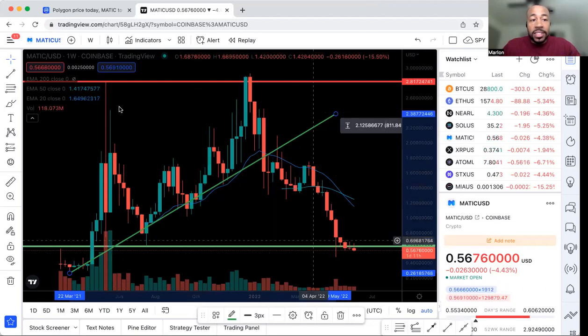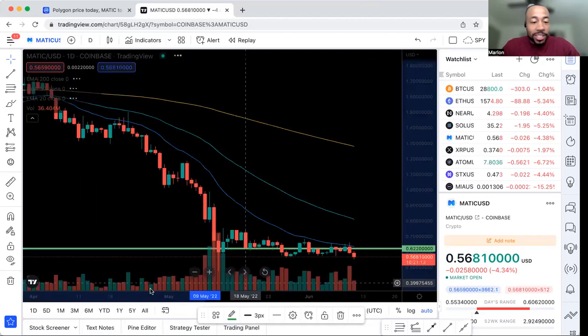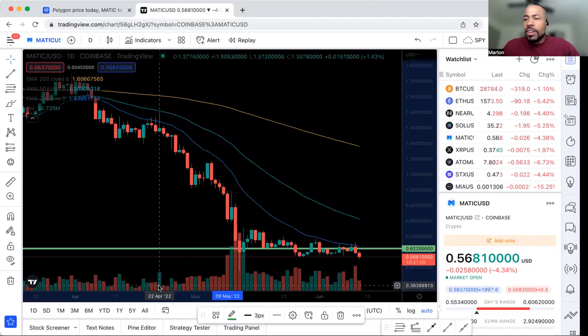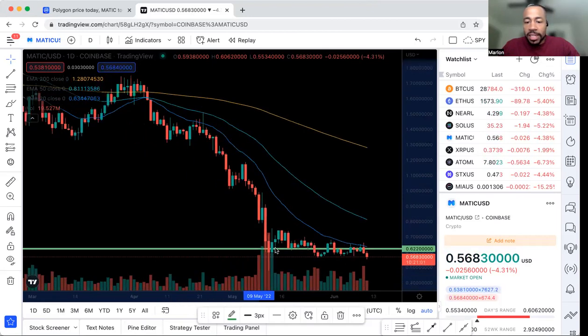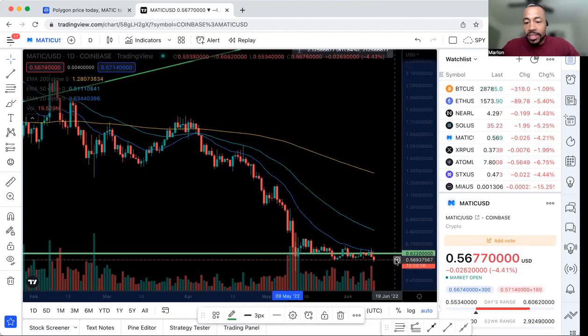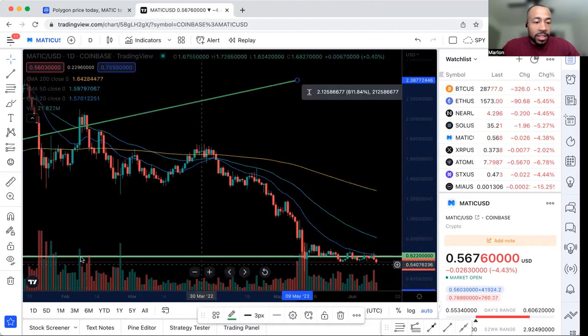And honestly, this chart doesn't look too good. The Bitcoin chart looks a lot better to me, still looking for a soft place to land and get our foundation back before we take back off. But I don't know, Matic's not looking like that right now. So technically wise, I'm not liking it.